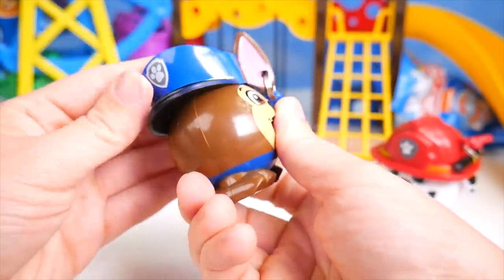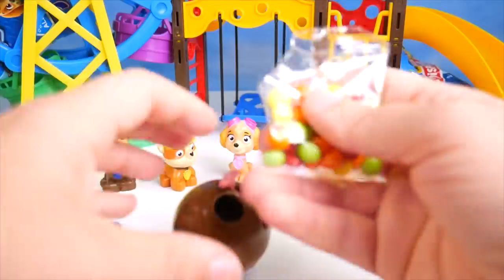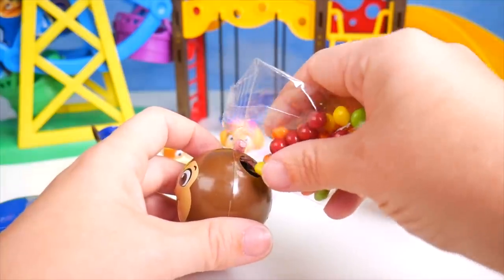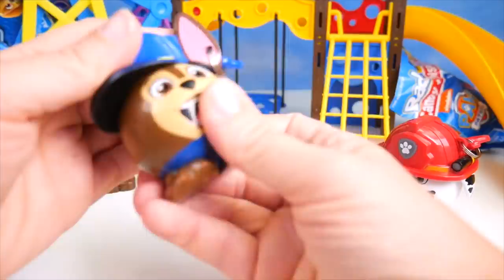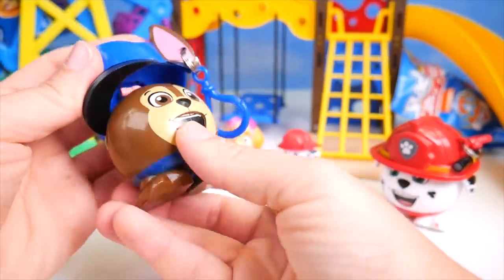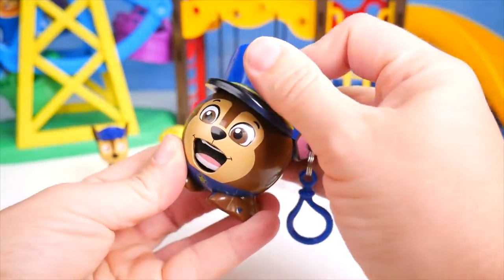So let's see. I just give it a twist there, and then I can take his off. There's our opening. I'm gonna use my bag that I already had opened. Might as well use these candies up. Go ahead and pour some in there. Okay, Chase. Here we go. It's kind of funny that his ears come off too. Oh no, Chase. Let's put those back on. And then we just give it a little slide.